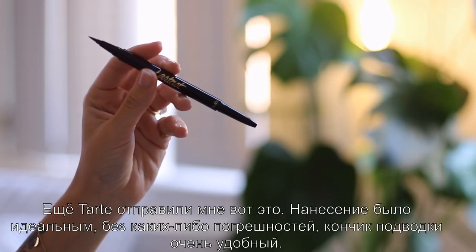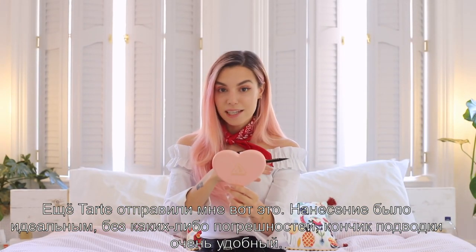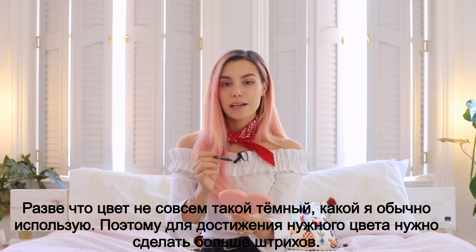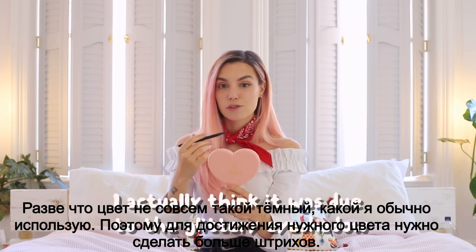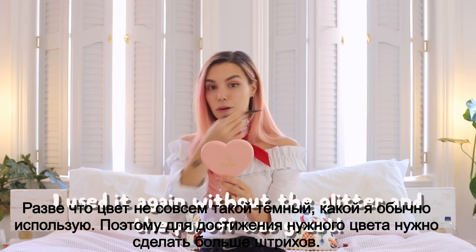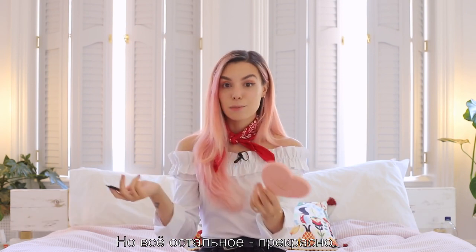Very nice. Tarte also sent me these. The application went super smoothly. No complaints, very fine tip. The only thing I'm not sure about is the pigment in it. It's not as dark as I usually would like it to be, so I think it may take a few strokes to really get that intensity, but other than that, it's looking pretty good.